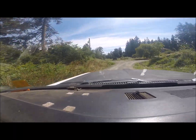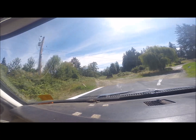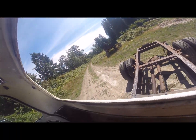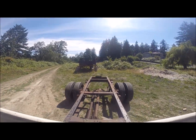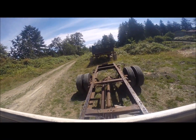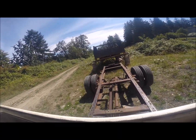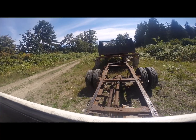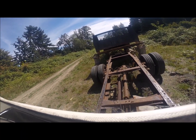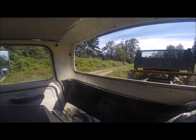Looks pretty good, doesn't it? Hey, it's a nice little piece of property. Let's pull in here and have a look. I think I like it. Let's see if we can roll right under it. Looks like the rails are lining up. It's on, it's actually on, looks like.